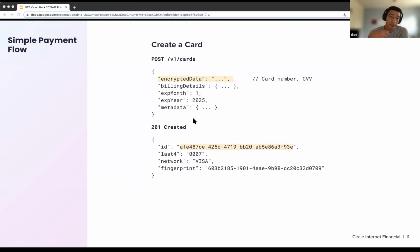But I just wanted to introduce the different objects that you'll be creating to create payments. As you might imagine, create a card is the first thing you might need to do to accept a card payment. So you post all the sensitive data in an encrypted way, and you provide the billing details, expiration month and year. That essentially comes back and gives you a saved token for this card, the highlighted ID there on the bottom. And then you can reuse this card in different payment transactions.